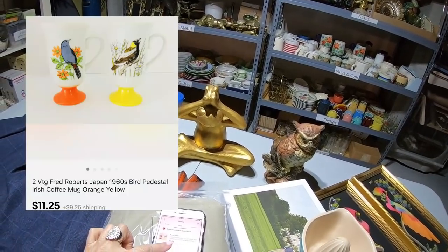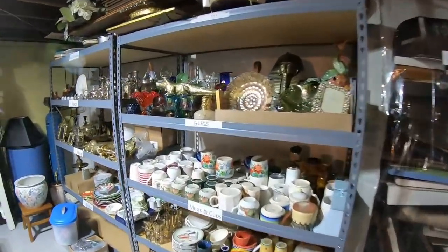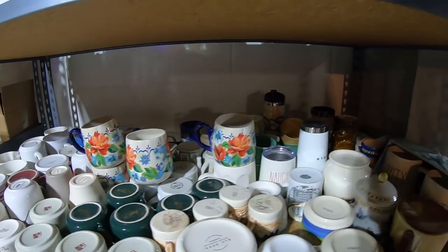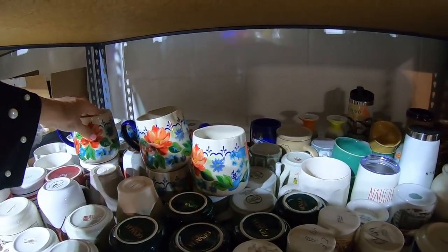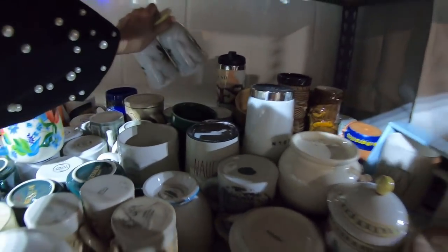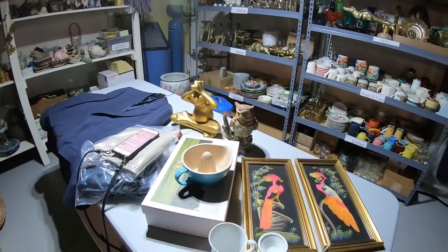We're up to two Fred Roberts vintage bird mugs. Here is the mug situation over here. And these are like a footed mug, so it should be, famous last words, easier to find. I see them back there. Let's move the Pioneer Woman mug, see if I can put that someplace easier. And it is these two mugs here. I have had these, guys, I'm going to say for over 2 years. Here they are, and it didn't bother me a bit.